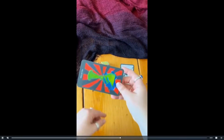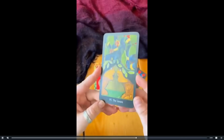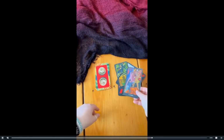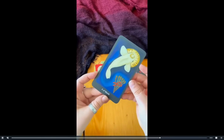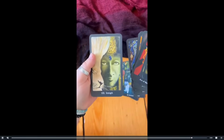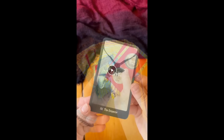The Emperor. Bright and bold Ace of Cups. The Lovers. 5 of Wands. 6 of Wands. The Chariot. And some more of the cards there. Strength. And it looks like there was some gilding, maybe some kind of light gold, I believe.